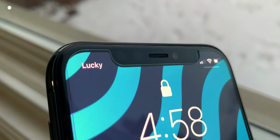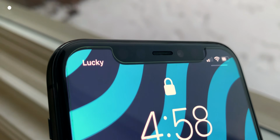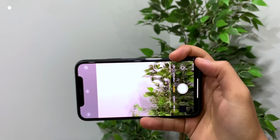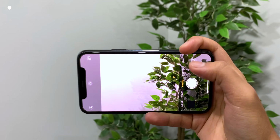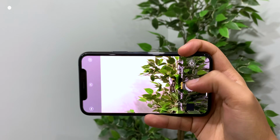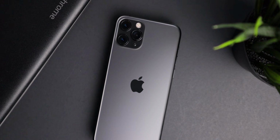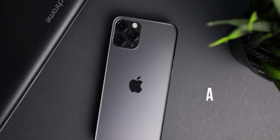Okay, so what about the 12 megapixel front-facing camera? Well, it's also really good. If you want to take selfies, it's great. If you want to take slow-fies, slow motion selfies, you can't go wrong with any of the iPhone 11s. So to summarize, in my opinion, the cameras on the iPhone 11 Pro get an A+.